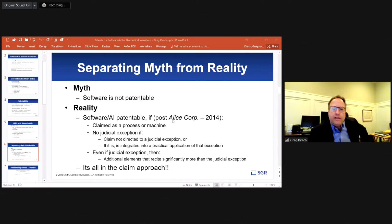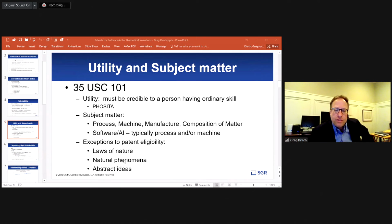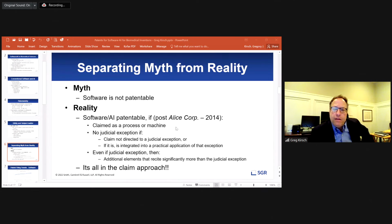So you may have all heard of a case from about 8 years ago, the Alice Corp case. It's a U.S. Supreme Court decision from 2014 that basically tried to quantify and create additional rules as to what is patentable and what is not, especially with respect to software. As long as the invention is claimed as a process or machine, which it typically would be with software or computer technology, and as long as it does not fall into one of these judicial exceptions per se, laws of nature, natural phenomena, abstract ideas, then software can be patentable. And even if aspects of the claim fall into a judicial exception.